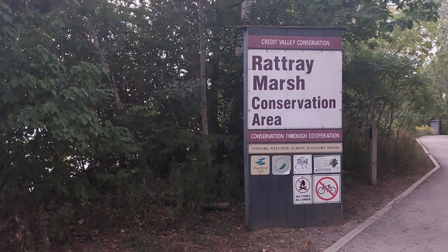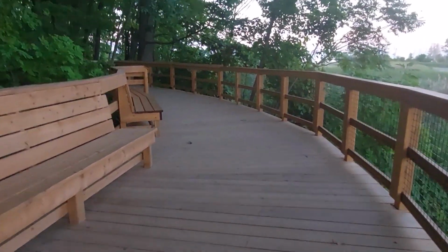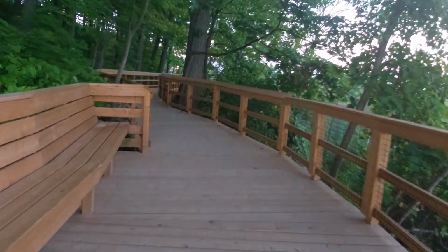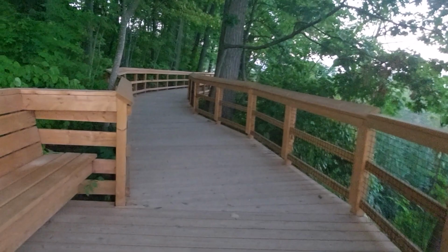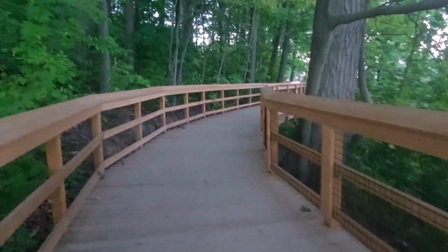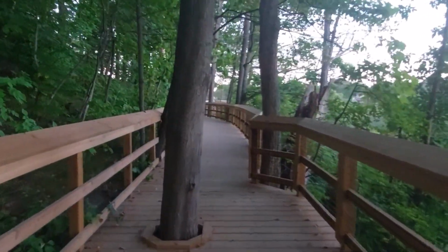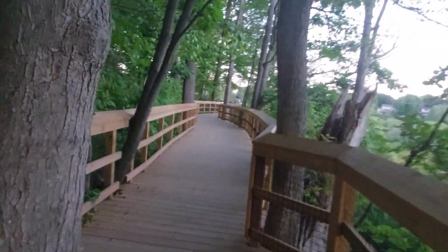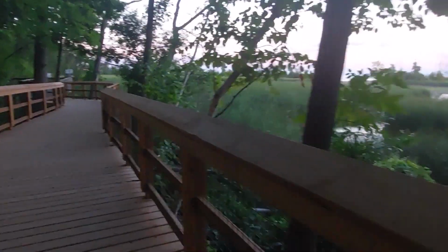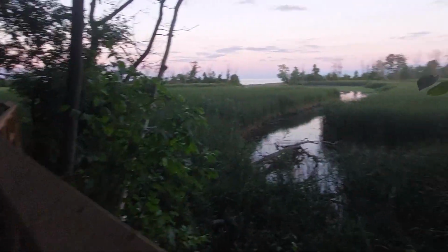We reached Rattray Marsh Conservation Area in Mississauga just as the sun was going down. Bicycles aren't allowed on the trails and boardwalks, so we stowed our bicycles and enjoyed an evening walk on the boardwalks. It is the last remaining lakefront marsh on Lake Ontario between Toronto and Burlington. It spans 94 acres of protected grounds that are home to a wide array of flora and fauna.